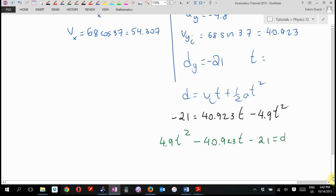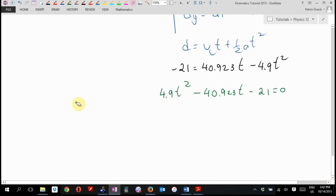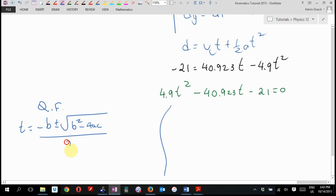So, let's do this. What does Q.F. stand for? Okay, here's the quadratic formula method. So it's going to be t equals, you know what? I'll write it out first. Negative b plus or minus the square root of b squared minus 4ac, all over 2a. Who wanted the quadratic formula method? Louis, you did? Yeah. Okay.